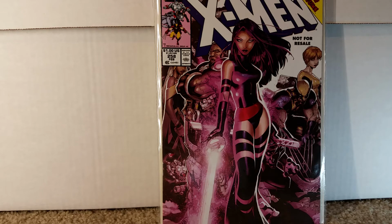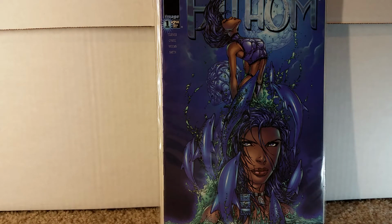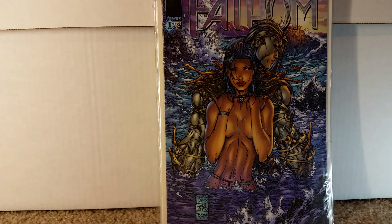Picked up another couple comics. I found these in dollar bin boxes. They're Michael Turner covers. They weren't really worth a whole lot, but everybody who knows me, I try my best to collect Michael Turner covers if I can find them. And they were only $1 a piece, so I figured I could deal with that. And this one, Fathom. Both of them are Fathom #1.